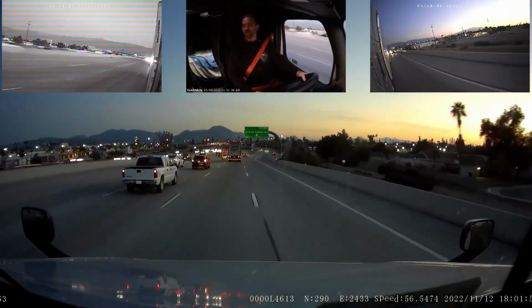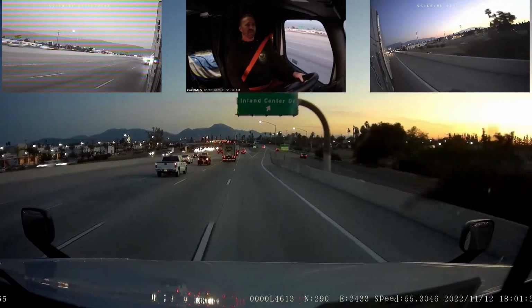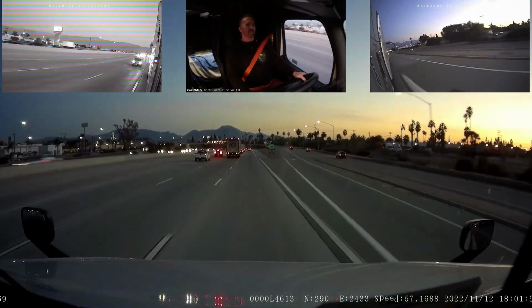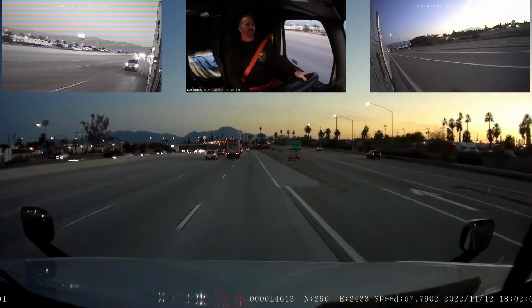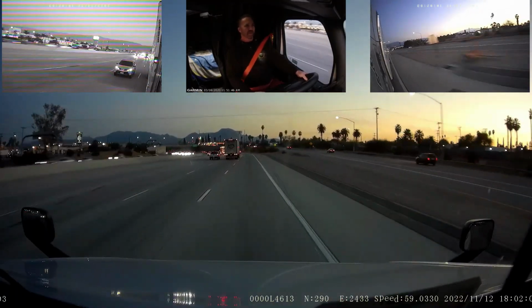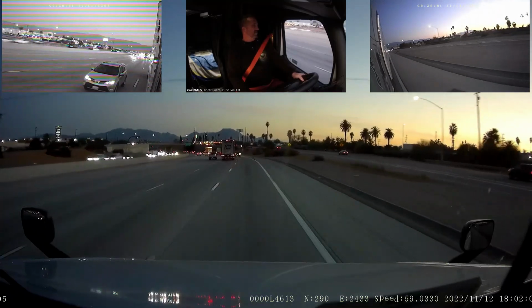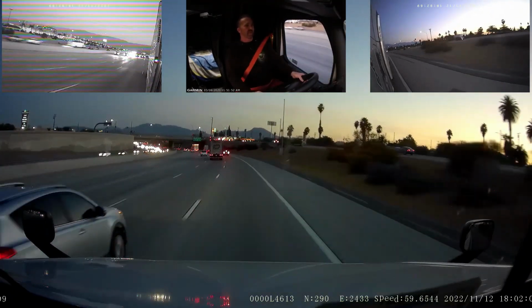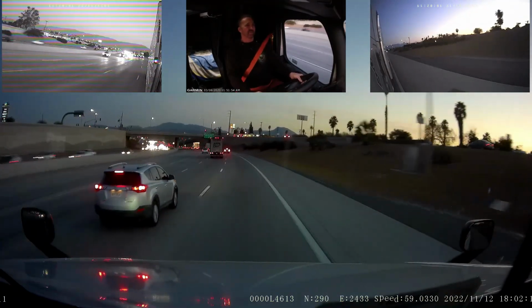I'm going to slide over here because I'm going to get on 10 westbound up here. We're getting pretty close there. Getting ready to pass by Inland Center Drive exit right now, and then Orange Show Road, and right after Orange Show will be the 10 freeway.